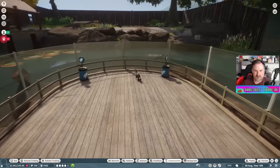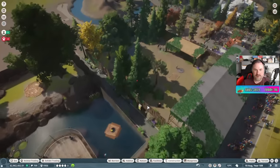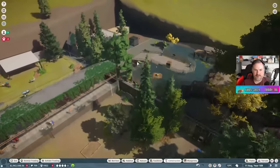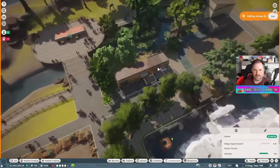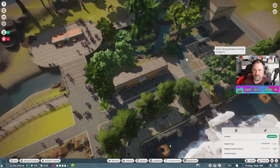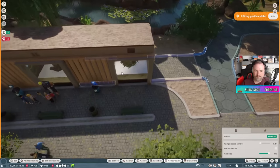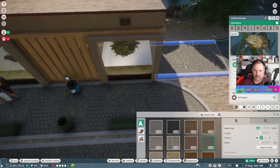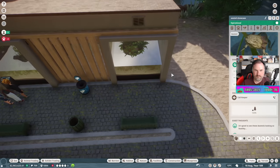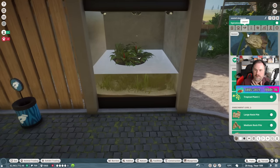This is the otter magic I'm talking about. I don't know how they do it, but it costs me $1,000 every time they do it. Layout, customize.